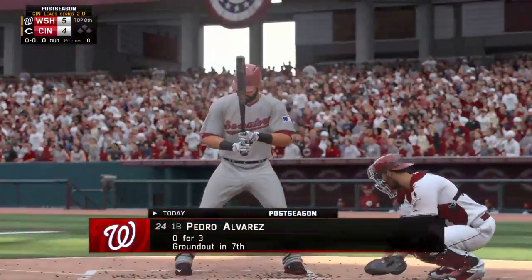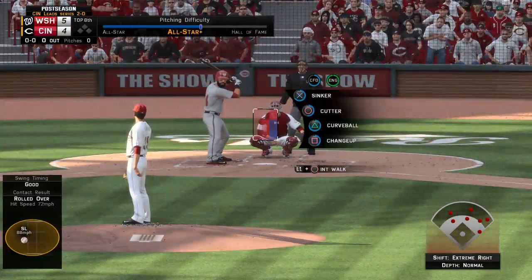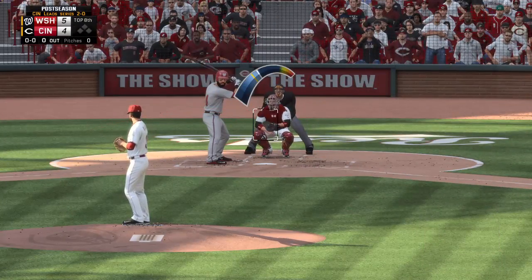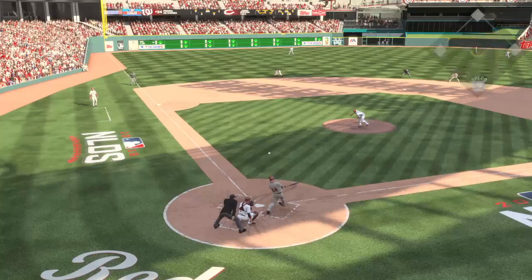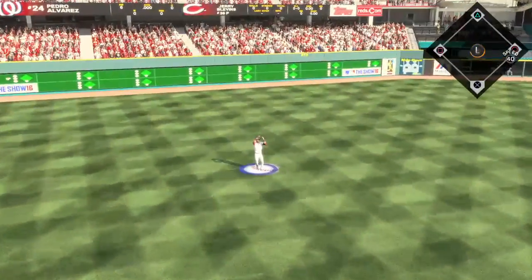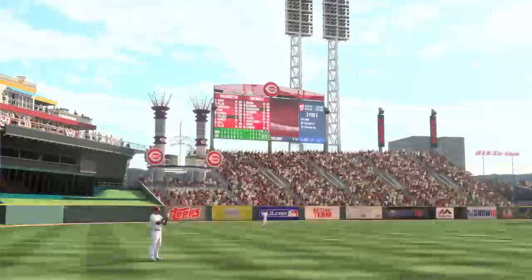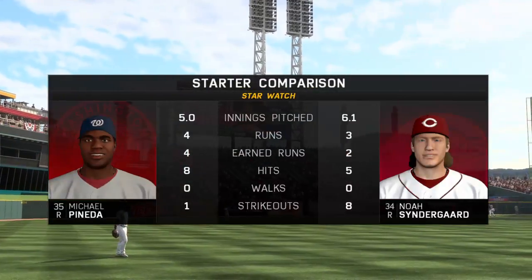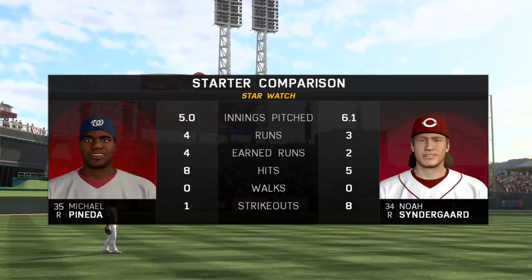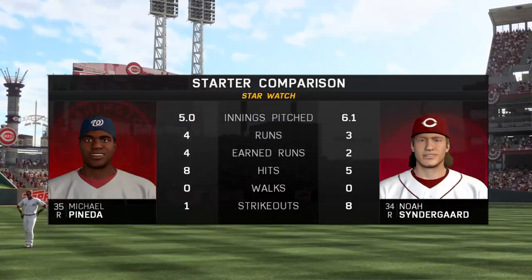Leading off the inning, Pedro Alvarez, as they'll look for some added insurance before the bottom half of the inning. And so far in this ballgame, he hasn't even been on base yet, so we'll see if he can make an adjustment here. Blackmon is under it, looks it into his glove, and there's one gone. The left fielder, number 7. And in a 5-4 game, let's give you a look at the starter comparison to see how these two guys stack up against one another.